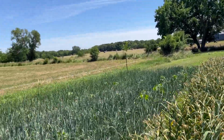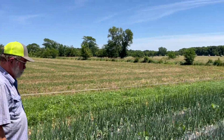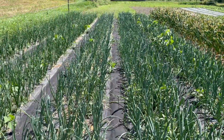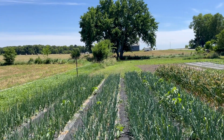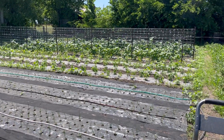So do you do this in cycles? Yes. And like, these onions were planted before all the rain that we had gotten. So I think there's 2,500 onions here in this set. Just here. So what is this plastic that's down here?